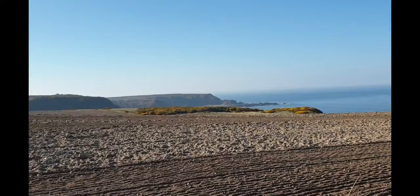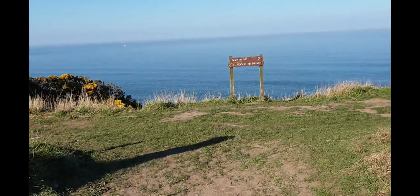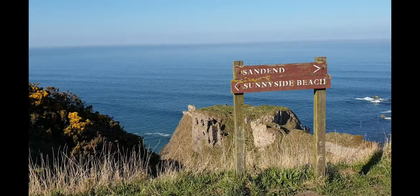Some beautiful views from the coastline here. We're almost at the end of the path. Into the pass, and the castle is right there.